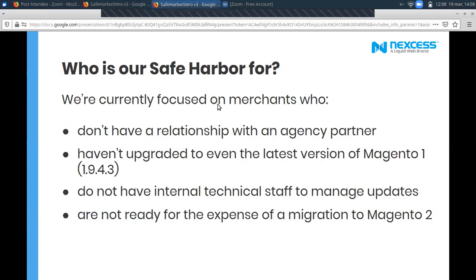Keep this in mind because I'm going to be showing you things, and some of you are probably developers, so you'll be thinking, hey, but this is basically fixing the issues we see with Magento 1, and that's correct. So bear with me for a moment.